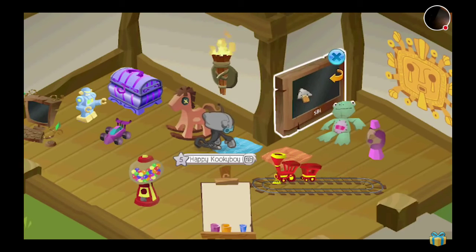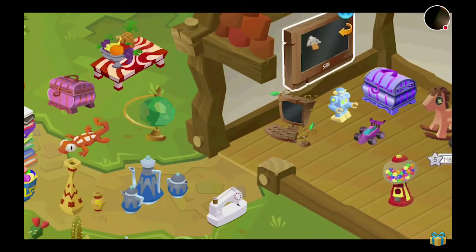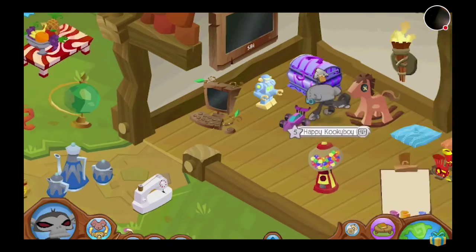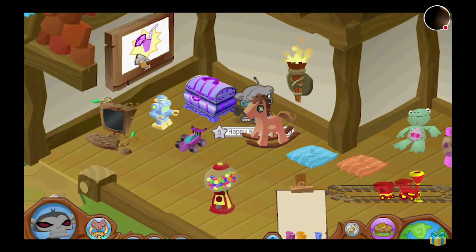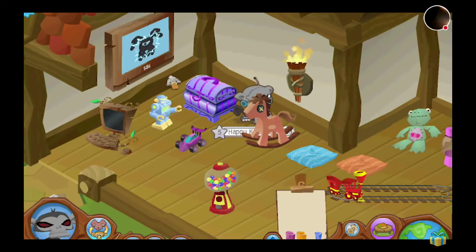And the TV. I think most of you know the TV is a real den beta, but you're wrong. Except that you're right, because it is. Later removed. Letters SBI, which, I didn't know this. Breaking news. See these letters? SBI? That stands for Shopking, boy. No, it doesn't. It stands for Smart Bomb Interactive. Smart Bomb? I didn't know there were bombs in Animal Jam. And if you click on it, it explodes as a glass of lemonade. Oh. No, apparently Smart Bomb Interactive are the people who designed Animal Jam, at the very beginning.